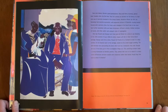But times were changing in the South due to the new laws that further separated whites and black Americans: different schools, divided sections on buses, and other unfair and unequal rules of segregation.